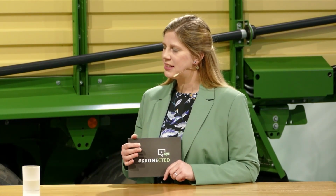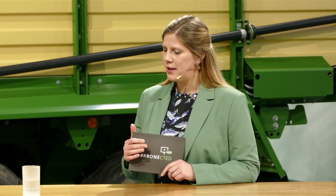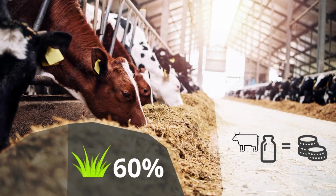Before we set foot inside the world of KRONE forage wagons, what are the main aspects when it comes to producing high quality forage? Well, on screen you'll see the number 60. 60% of the mixed forage rations consist of grass silage. Therefore, the quality of the grass silage has a large impact on success. That's why we at KRONE pride ourselves on producing the best engineered machines for harvesting and prepping of grass silage by meeting the demands and individual needs of our customers.